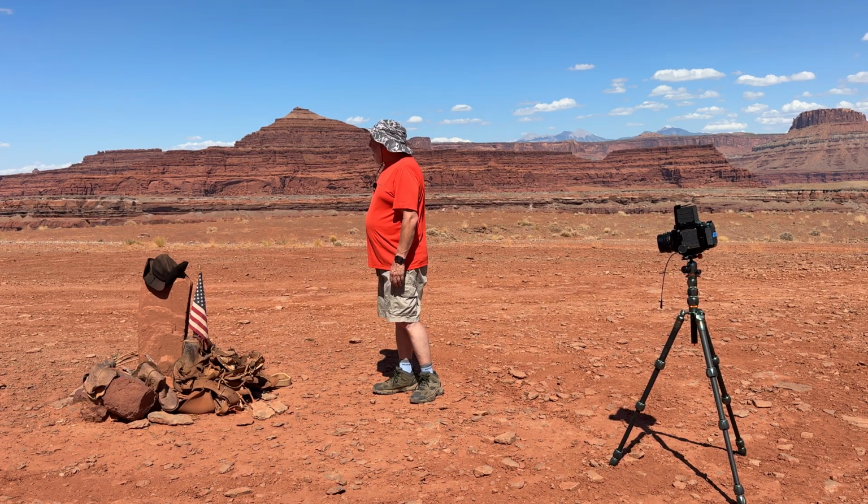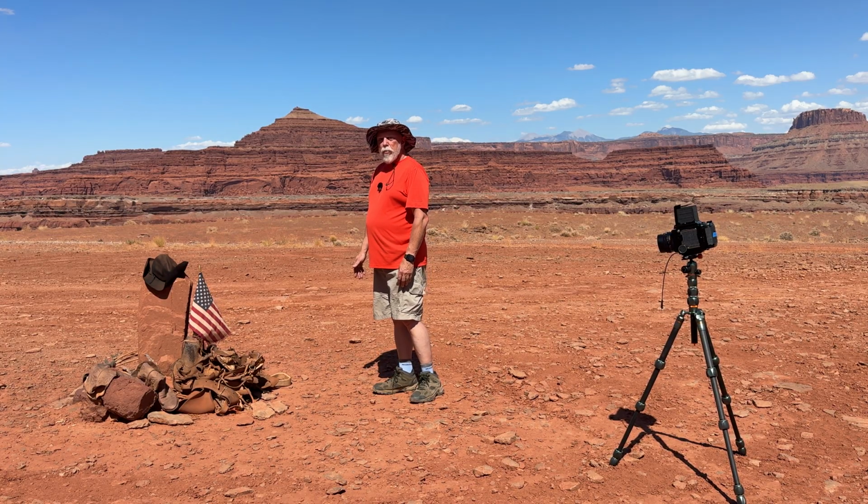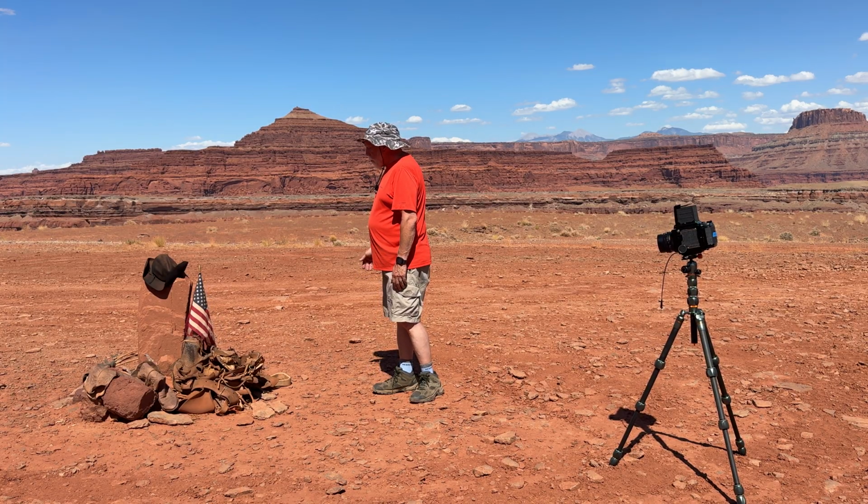So finally got some nice blue sky here in Moab. It's not stereotypical to have clouds and rain, but the last few days there's been a lot of clouds and rain, and figured this would be the perfect time to break out the Ektar.